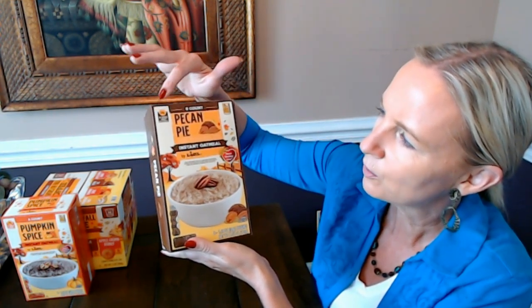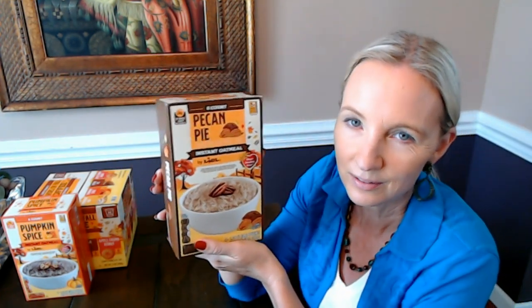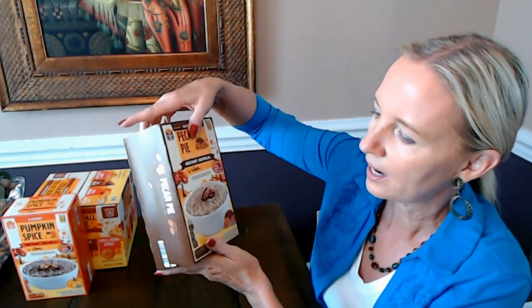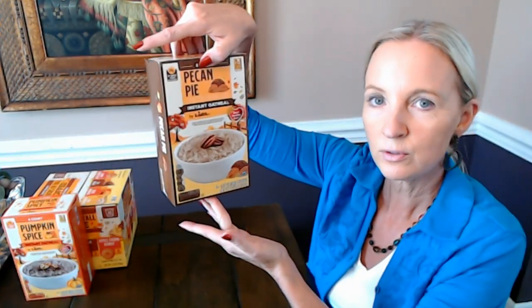24 grams of whole grain per serving. And I bet that smells so good when you heat it up. Oh my word. I love pecans. I love them just by themselves. That's another, I'll just sit there and eat them. It's so good. So yeah, pecan pie instant oatmeal. That is a total of 9.52 ounces in the box.